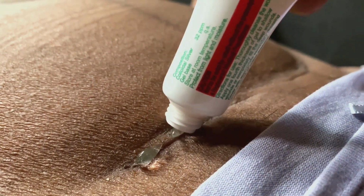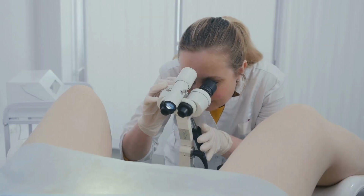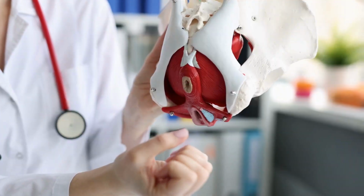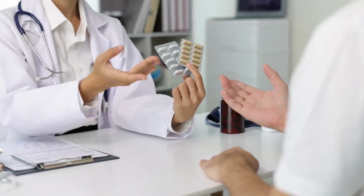But there's good news. There are treatments available. Cervical dilation can manually widen the cervix. In severe cases, minor surgery might help. Hormonal therapy can soften the cervix, and planned labor induction or C-sections can ensure a safer delivery.